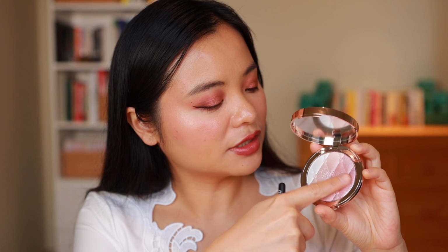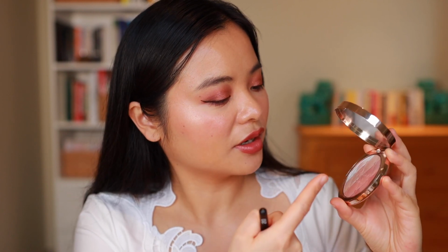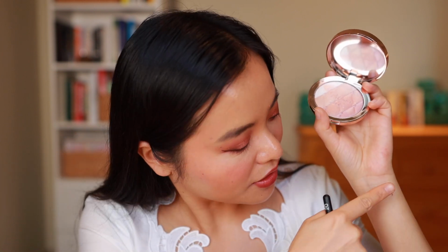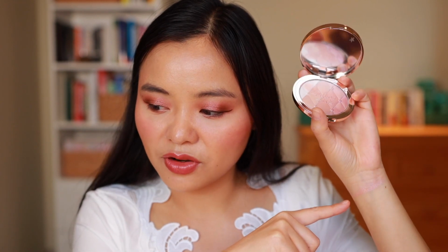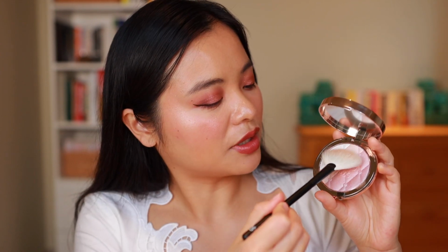So actually, let me first see what it looks like if you just swirl it all together using a finger. It does disturb the beautiful imprint, but this is what it looks like if you just swirl all the shades together. Let me give you guys a swatch here. So it overall is a very pinky, almost kind of rose gold shade. Really, really pretty. So now let me do that with a brush.